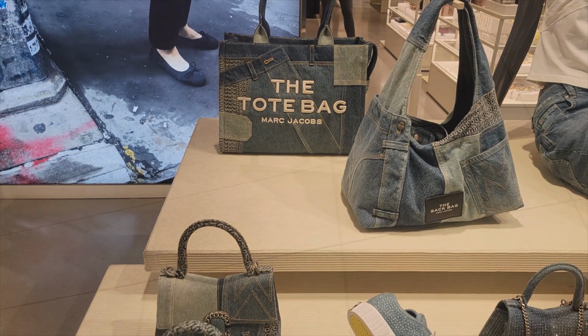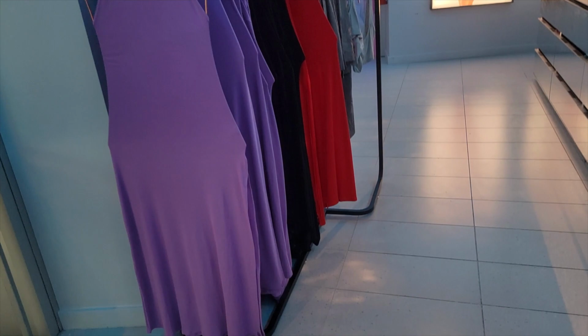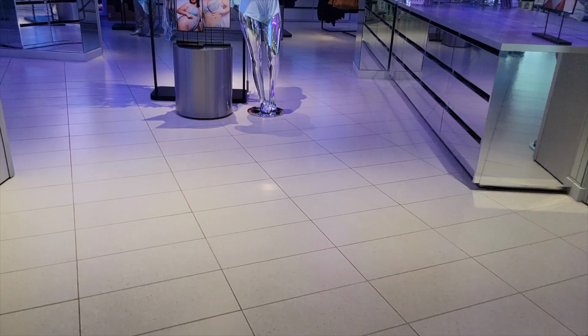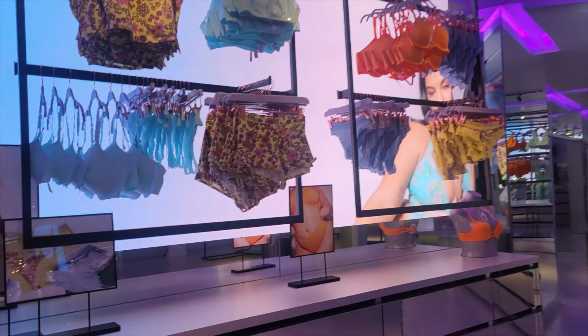Next store, y'all. I'm in Savage X Fenty. Ew. Purple. Y'all know I love purple. Oh, the back is out. The slits are a little too high. Okay. I hope you all can hear me. This is my first time coming in this store. Cute. Look at that.